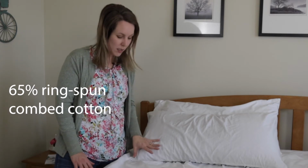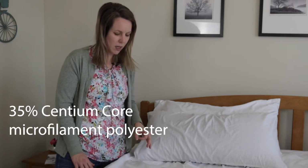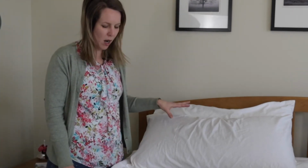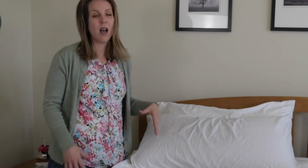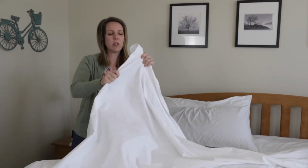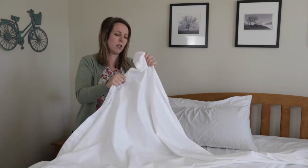This is 65% ring spun combed cotton and 35% Centium core microfilament polyester. So 65% cotton, 35% polyester. I really can't tell polyester is in there. There's really no stretch, okay? They are cotton-feeling sheets for sure.